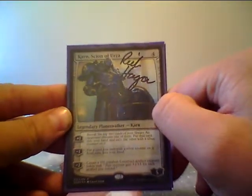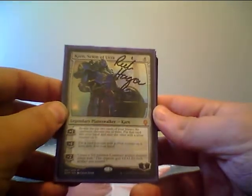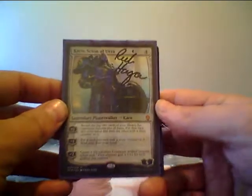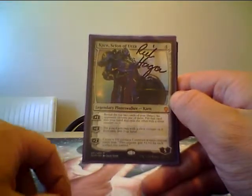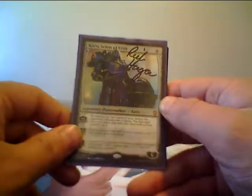Still didn't manage to win, that's fine. And I actually got Rich Hagen to sign it, because I was going to have Urza sign it, but his hands were way, way too big. So I had the only person who has ever interviewed a Karn Silver Golem, and I had Rich Hagen sign it, and I was really happy to meet him, and he was exactly as advertised.